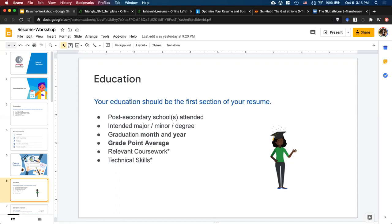And so they have an idea of how much experience you might have gained. The next thing is grade point average. The one thing about GPA is that if you have a very good GPA, like 3.5 or above, you should put it on there. If you don't have a very good GPA, I wouldn't put it on there, right?